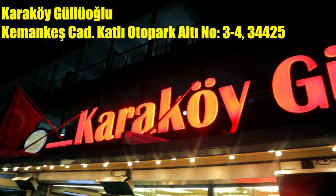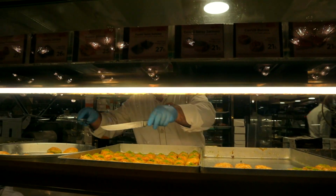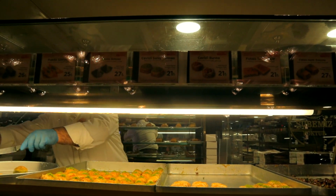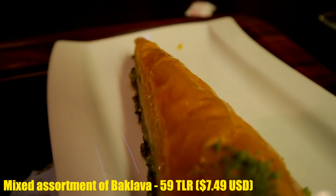Our final stop for the night, we have to get some Turkish dessert, and we've come to a place known as Karakoy Guluoglu. They've been open since 1820, so that is literally, this year, they've been open for 200 years. That is insane to imagine, and you can see the classic interior with all the amazing desserts laid out. We've got a lot of desserts today. We've spent 59 liras on 6 small baklavas and 1 baklava pie, plus an entire glass of tea.